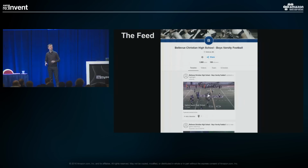So let's move on to a little more advanced example. This is our news feed. You can think of the news feed kind of like, well, a Facebook news feed, right? This is a central source of information for our users and teams. A good example would be a coach posts a new highlight reel or playlist or video for a team to watch, and you can imagine it populating into the news feed.